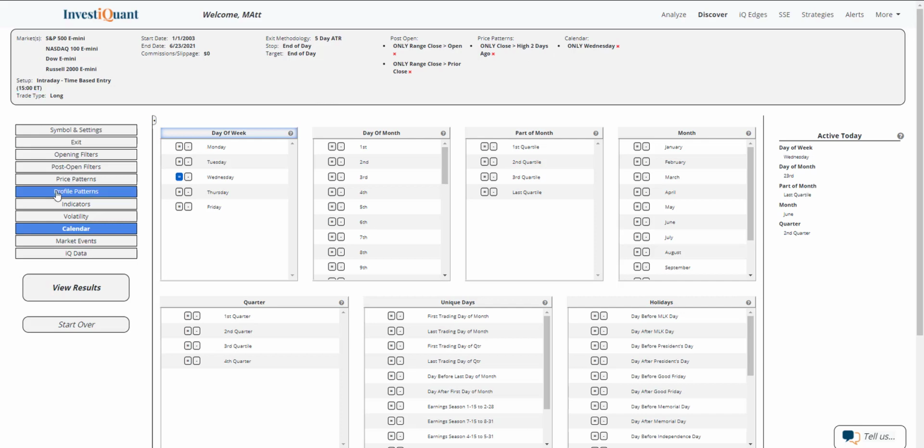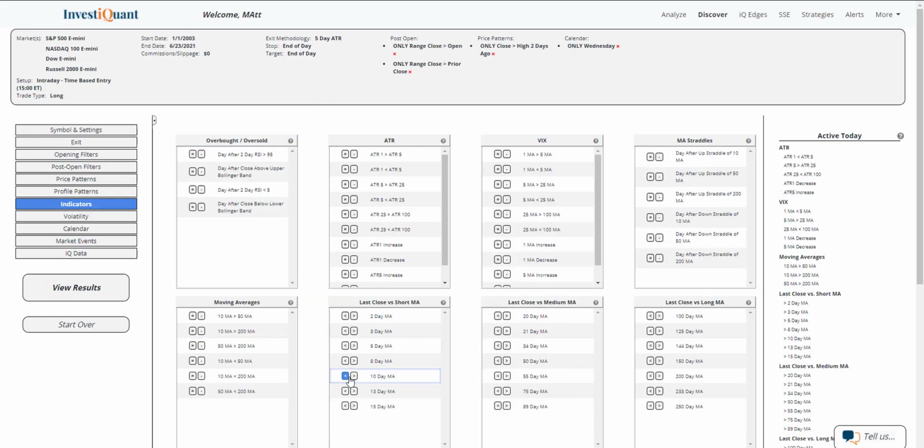And then lastly, I'm going to put us in a similar market environment. We are above a 10, above a 200 as we trade right near all-time highs here. I've got both of those selected here. Now I'm going to click View Results.